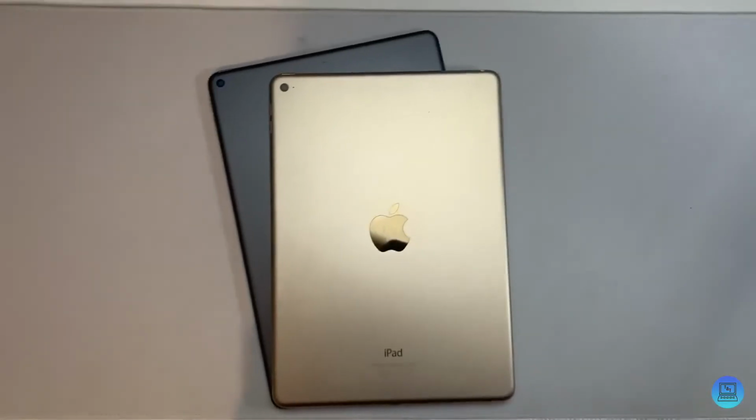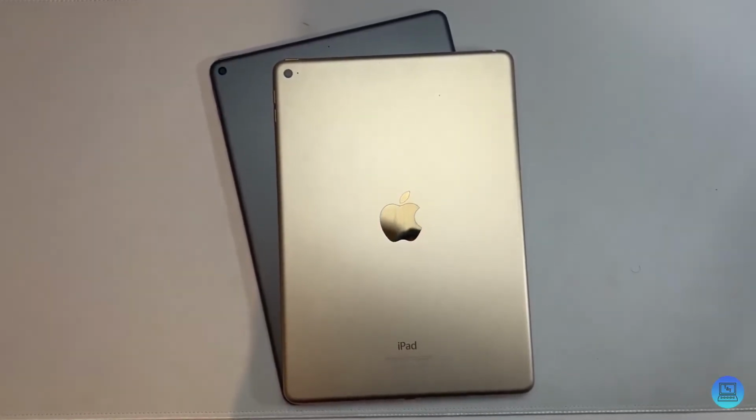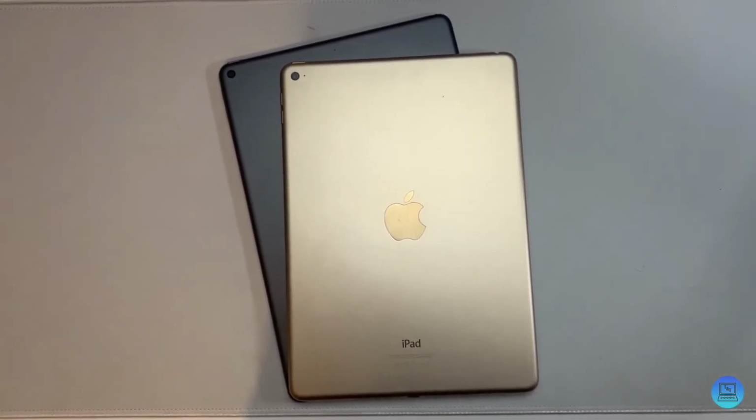But should you get one? Should you buy one in 2022? Yeah, I don't see why not. Looks old, but it doesn't feel it. It doesn't feel its age, and I anticipate that to continue for the next couple of years. I really don't think that you could go wrong with purchasing one of these.